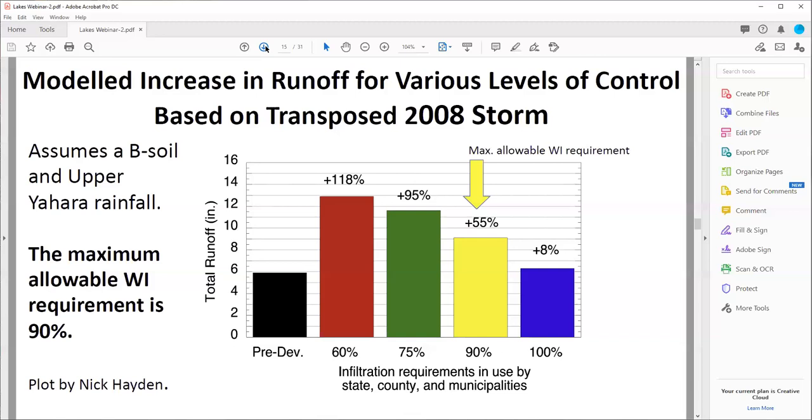And here's the total amount of runoff in inches that you would have gotten for different requirements. So if you had 100% control, you'd have had an 8% increase in runoff. And you might say, why not a 0? That's because the 100% control is for a specific year where you really didn't have an event as big as this one. So one would expect some increase, even though you have 100% control for that design year. If you went to 90% control, which is what the DNR requires, but which is, again, not a flood requirement, it had a 55% increase. And on the left, by the way, you can see what the pre-development runoff was. So that had a huge impact had the storm been transposed. And even if the storm had not been transposed, we did the modeling on that, and it would have had a huge impact. Next slide.